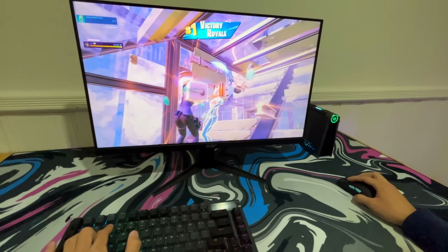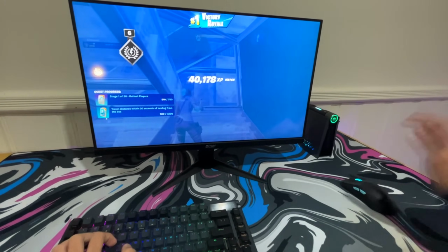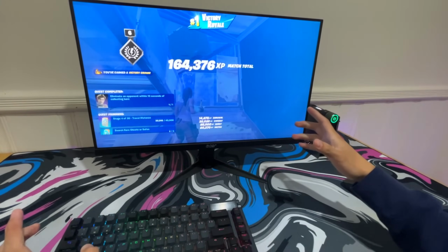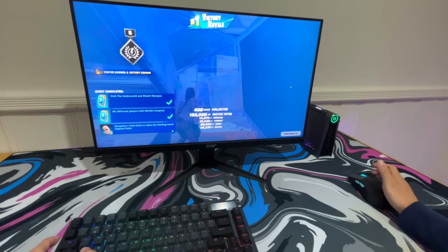Let's go. Honestly, this thing is really, really good for creative. But like I said, in game, it has the same delay as a PS5 with mouse and keyboard, but it gets so much less frames. But GGs, let's go.